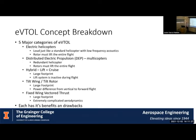Distributed electric propulsion. Let's take one big rotor and make a bunch of little ones. We get redundancy. Great. But now I just made acoustics worse. They have high frequency now. Attenuation's better, but it's more annoying.